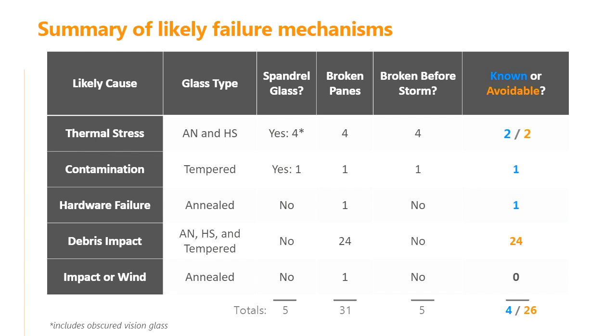So to summarize, those were all the breakage methods that we were suspecting for these 31 panes of broken glass. To summarize them here, you can see one commonality is of the panes of glass that we suspect were broken before the storm, they were all spandrel glass or were covered at the interior, preventing folks on the interior from knowing that the glass was broken.